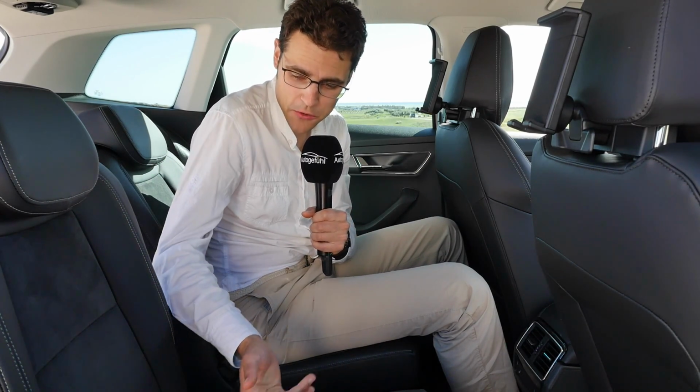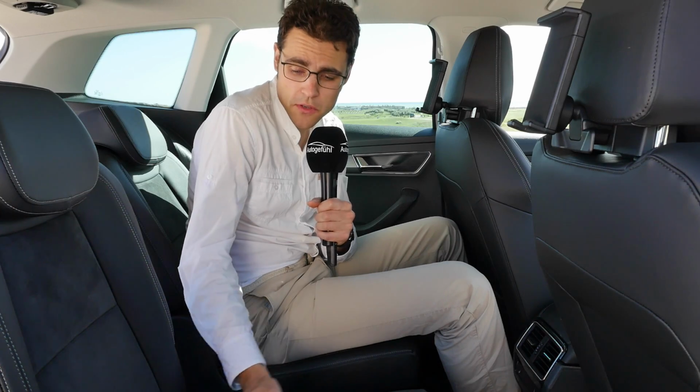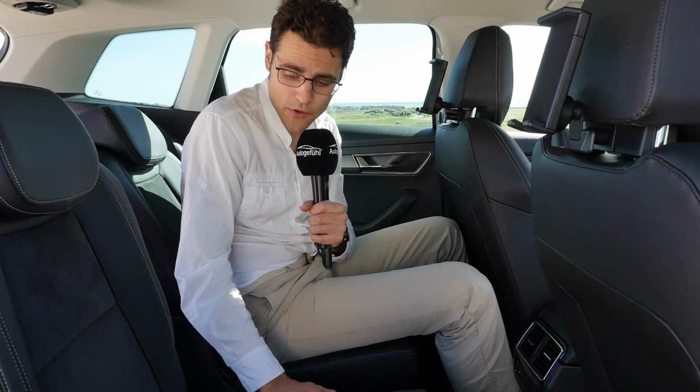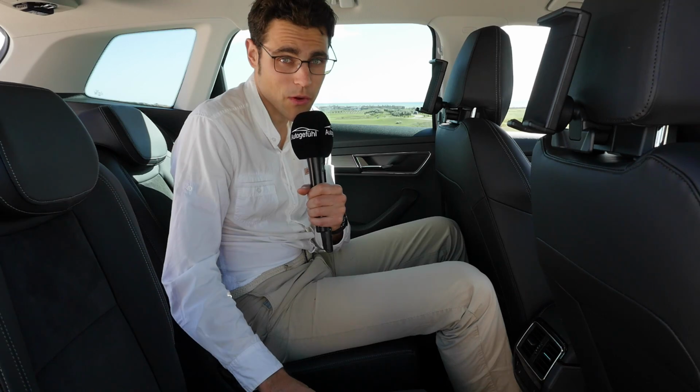Isofix, by the way, on the outer seats. So you could also use this, for example, for two child seats, and also as a parent you are able to move around more freely here in the rear, also installing child seats, putting them out again, and so on.